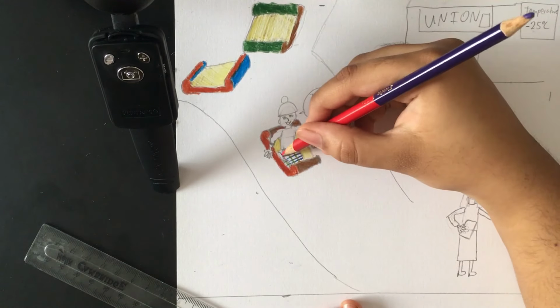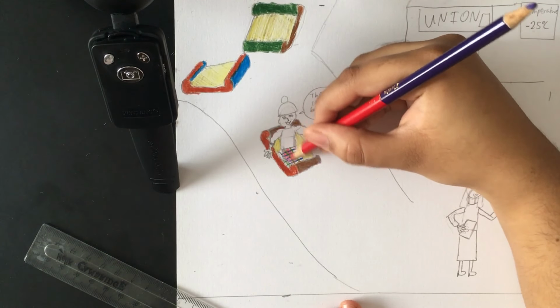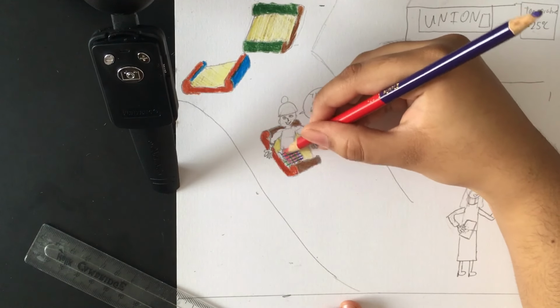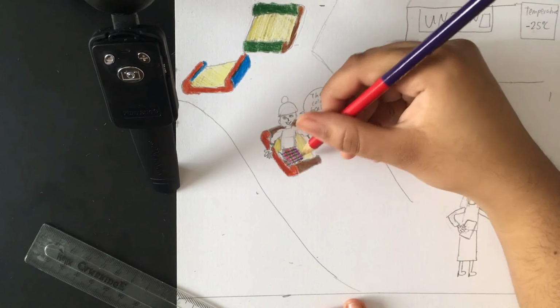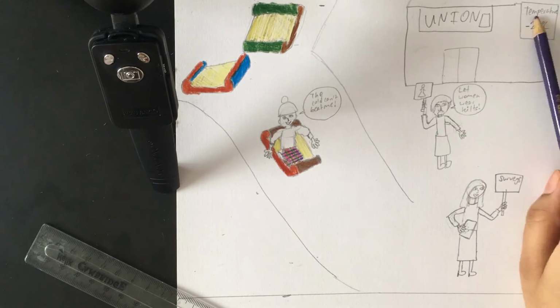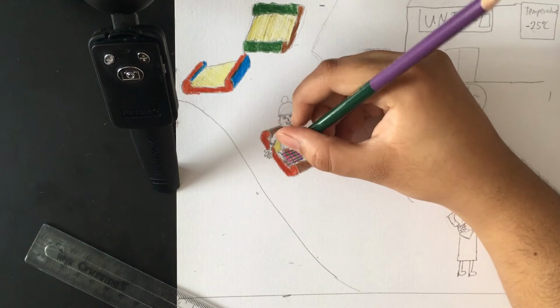Okay, so for the guy's jacket, I'm going to use this purple because I think it would go really well with the red and the blue. Or not. Maybe not. Who cares? He needs to be warm, so he's wearing a nice purple parka, whatever they call this thing. What do they call this? I don't know.